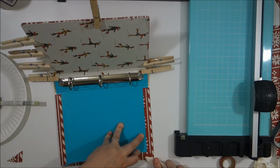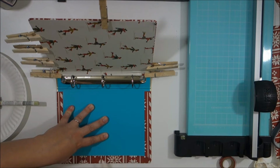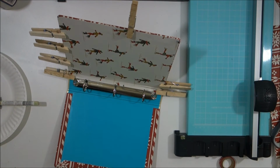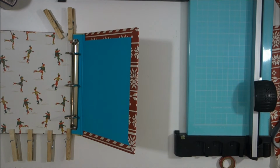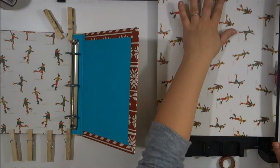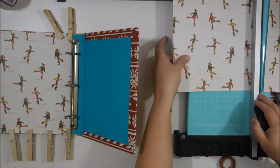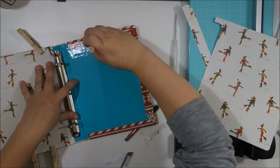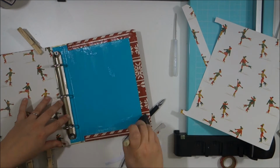So same as the first side, just Mod Podging down the edges. There's no rhyme or reason to how much paper to leave for the edges. Again, in hindsight, I probably would have left more, so it would have folded down a lot more and would have been a lot more secure, and I wouldn't have had to cut the inside paper as big. Not that that really matters, but if I was to do it again, that's what I would have done. Even this second side, I did cut more paper than I did the first side. But if I would have done it again, I would have cut even more. I would have left at least a 2-inch edge on there to fold over.